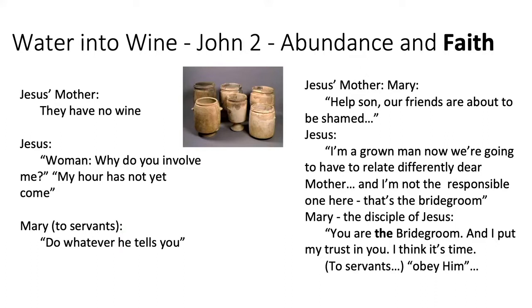Mary says to Jesus, they've got no more wine. And that's the left-hand side. The right-hand side is my sort of translation. And that's like, help, son, our friends are about to be shamed. Because if you run out of wine in that culture, it's just a big no-no. That's not great at all.